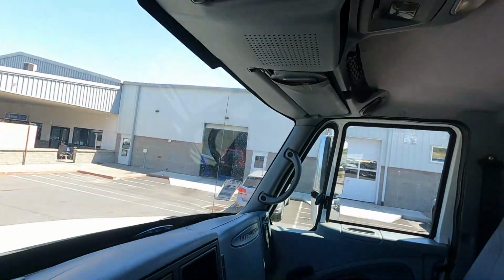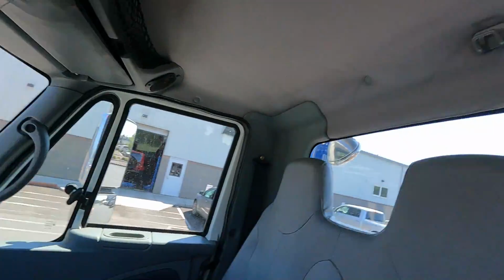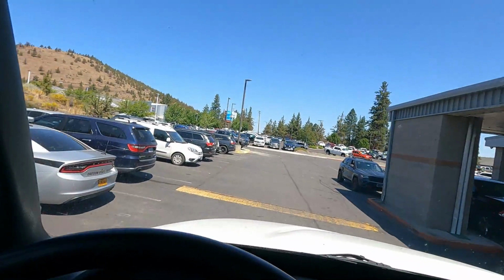Okay, now we're going to loop around back up front, give them the keys, and then head home. Alright, we just got the keys dropped off, so now we can head out of here. I just pulled my future Jeep inside there for an oil change. Thing is nice, and it's the right color. But anyway, off we go.